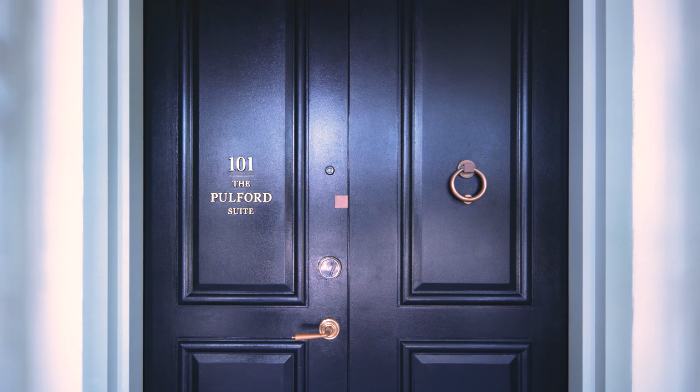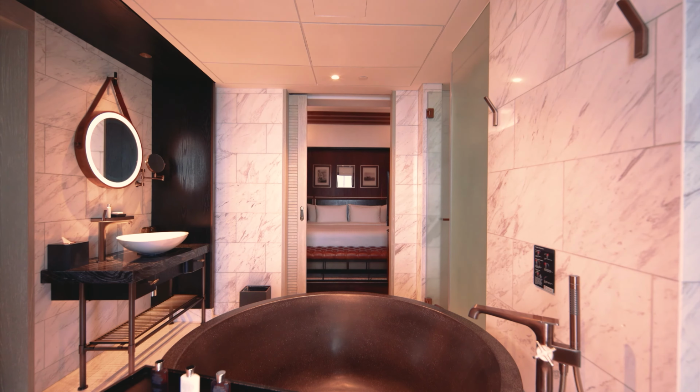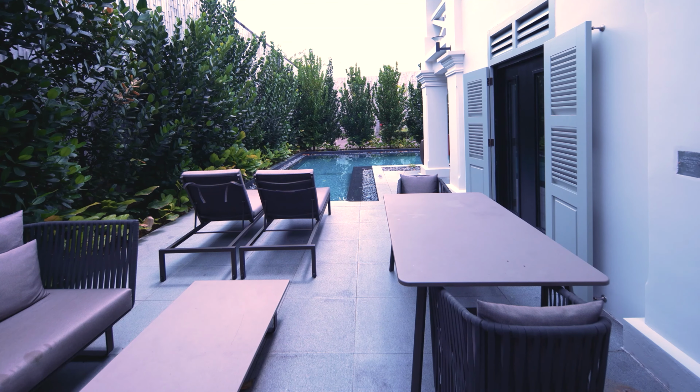Each of our 40 rooms represents an atmospheric space brimming with old-world elan and luxe sophistication. Retreat into the distinctively designed garden suite with a private corner patio that connects directly to the lap pool.